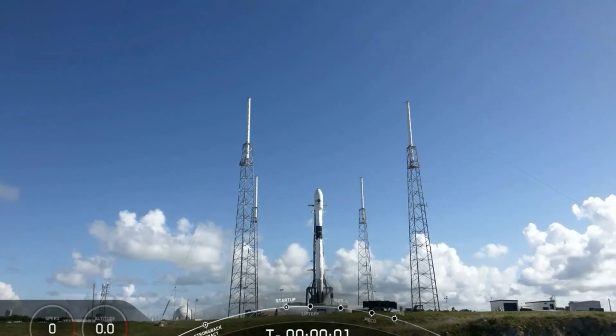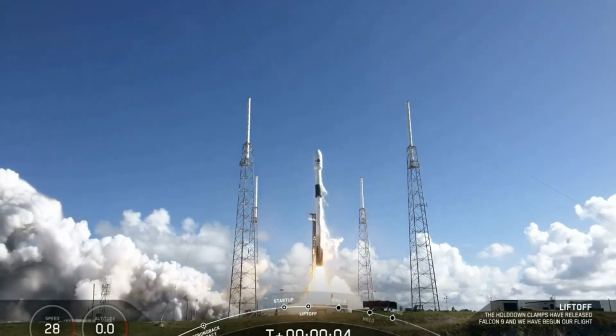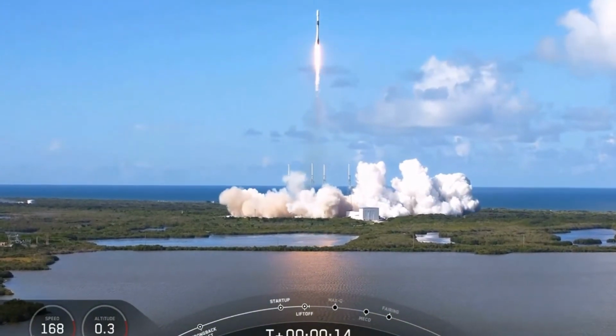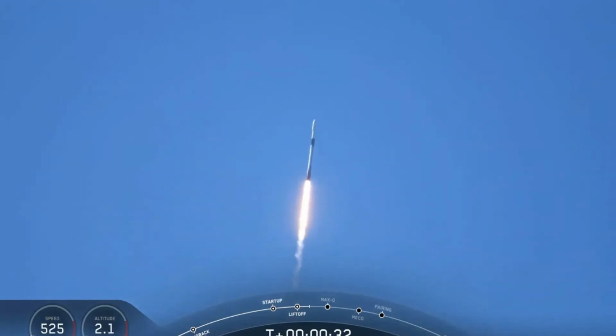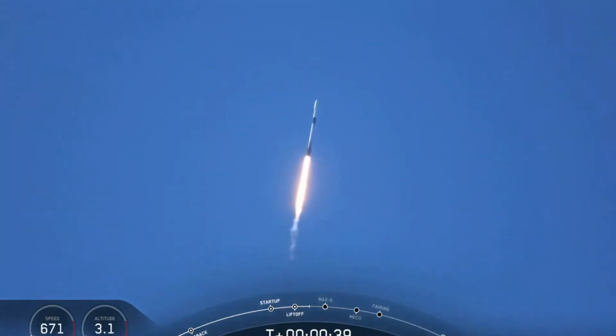3, 2, 1, 0. Ignition. Liftoff. M1D propulsion is nominal. Plus 40 seconds, everything looking good?